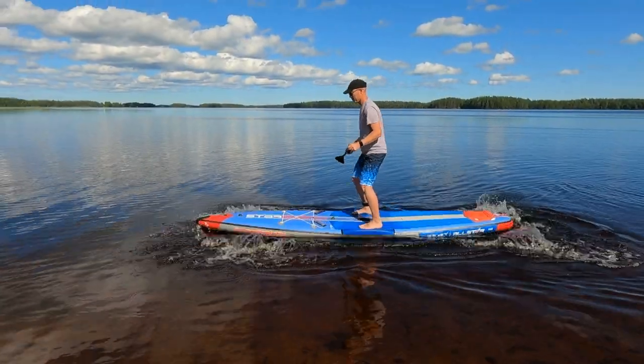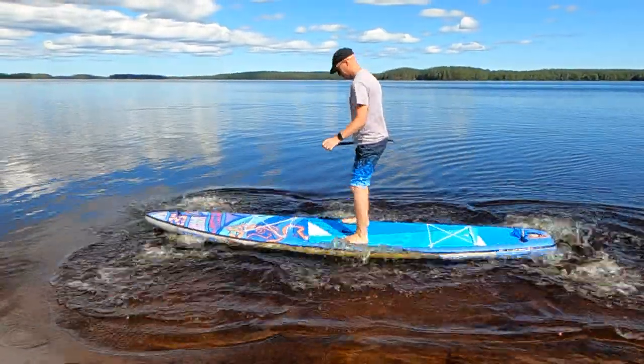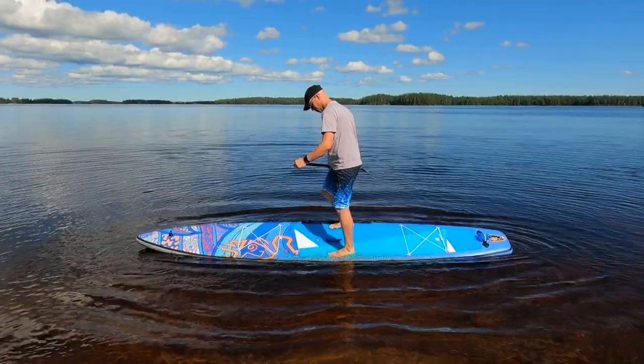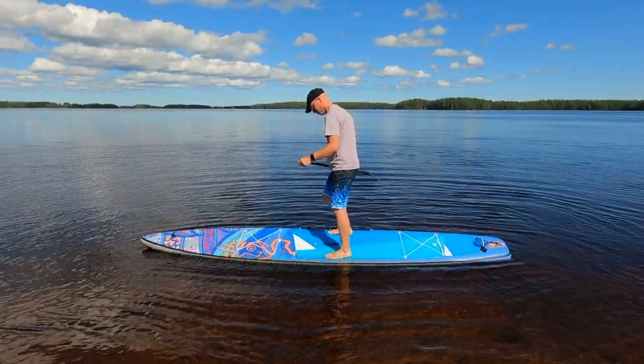And when it comes to stability? For me, they feel equal. The Allstar is better in the first stability because the touring board feels like it's going over the water and rolls in the waves like this. And the Allstar cuts more through the water. On the second stability, Allstar is much better. First, you have the sidewalls that you can lean your feet against, but you also have a thicker board. The Allstar is 15 centimeter and the touring Tikhine is 12 centimeter. And I think that is why the Allstar is much better.